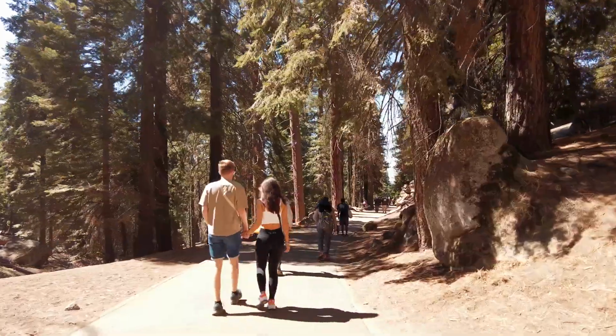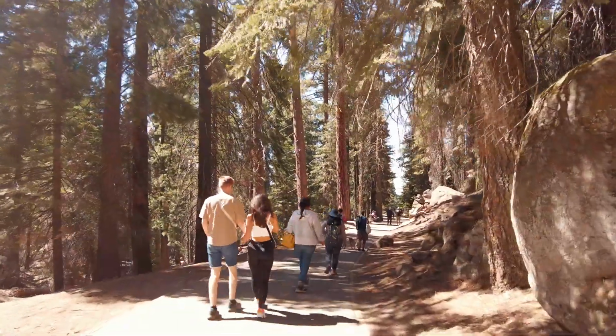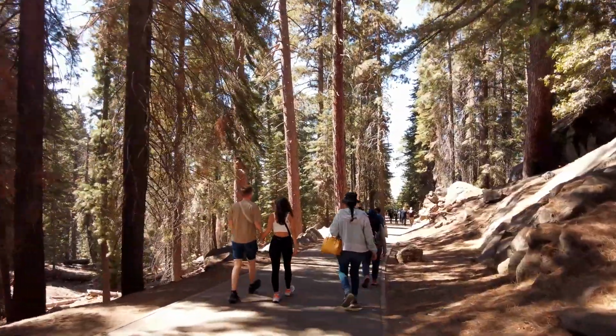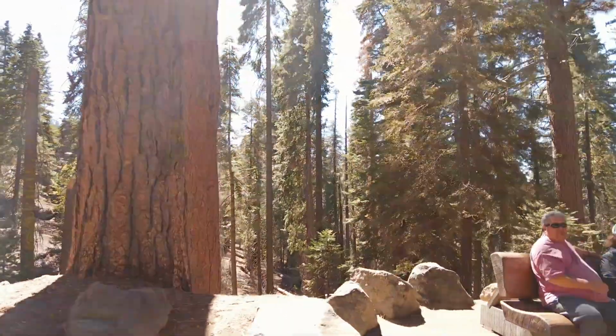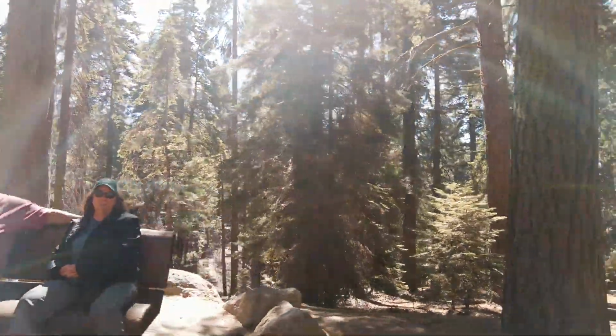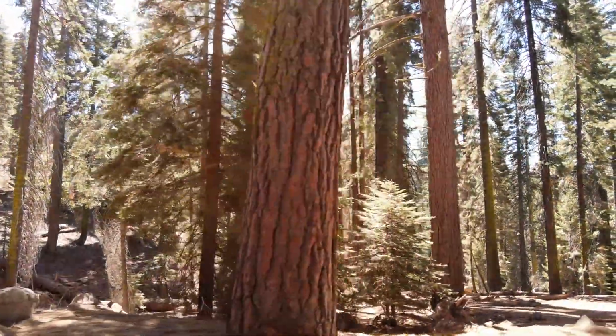Sequoia National Park encourages visitors to take care of the ecosystem while enjoying it. Staying on designated paths, refraining from carving initials into the trees, and respecting the fragile environment ensures that future generations can experience the same sense of wonder.